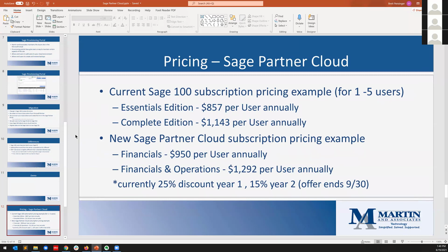On to pricing. So there's two different pricing changes that would happen. The one is your price to Sage is different. You're going to be changing your subscription to Sage 100 to Sage 100 Partner Cloud. There's also, and in the next slide I'll talk about, our hosting fees, which are separate. So the very first thing is the Sage Partner Cloud licensing structure.